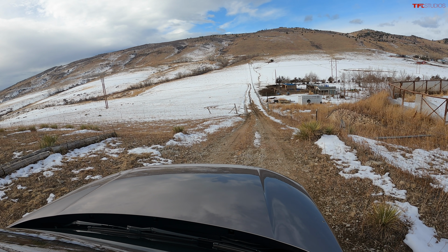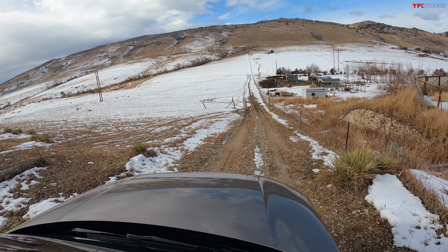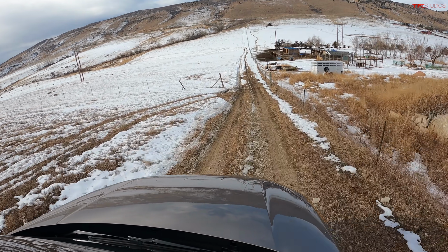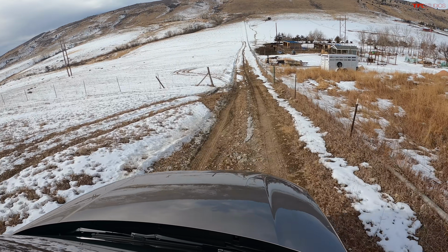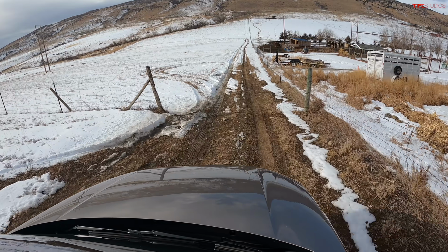Oh, very cool. Yeah, we got a big hill here. What's the deal with this hill? Well, we're going to call this Sniper Hill. Sniper Hill. Yeah, because we can use it, and we've already done a video here, to test the four or all-wheel drive system of the car, because it is pretty steep. Hard to show that on camera, but it is pretty steep.